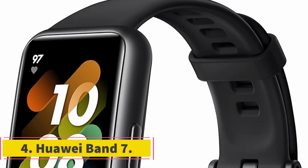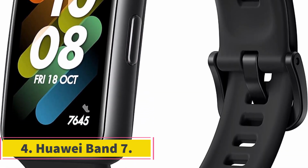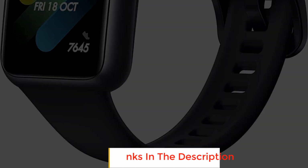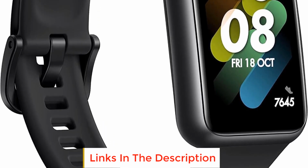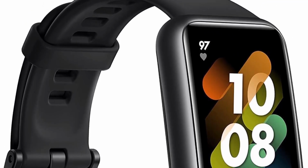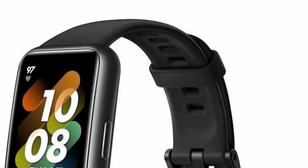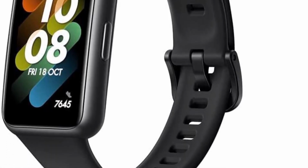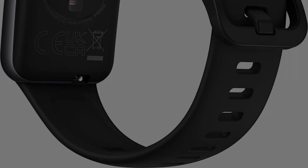Number 4. Huawei Band 7. The Huawei Band 7 offers the full gamut of basic fitness tracking plus blood oxygen readings, heart rate tracking, and sleep monitoring. It's a thin, light fitness tracker with an impressive display for such a low cost. Huawei really surprised us with the Huawei Band 6 and the 7 builds on its predecessor's success. Blurring the line between tracker and smartwatch, it sports a large 1.47-inch AMOLED display with ultra-narrow bezels.